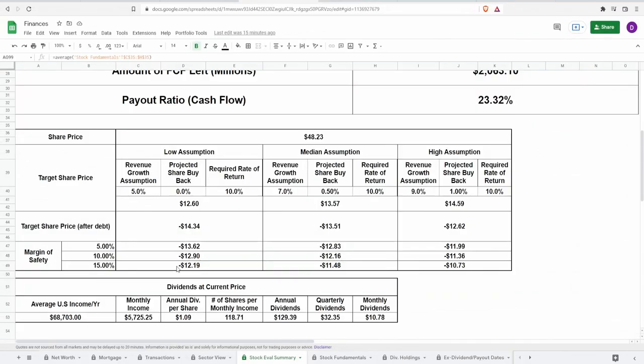Now, guys, we need to make some assumptions, low, median, high, the same as usual, three different factors: revenue growth, projected share buyback, and the required rate of return. For the required rate of return, keep it the same across the board at 10%. Revenue growth, I'm going to take from Seeking Alpha's revenue growth year over year and the revenue growth forward. And the projected share buyback, I'm going to take based off of the shares outstanding that you guys just saw.